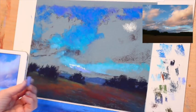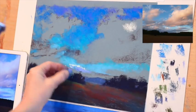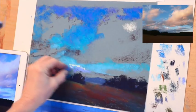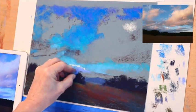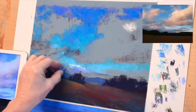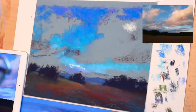Now these shadowy clouds down here get a little darker in value. And see, I think it's a little darker. Not much darker, just a hair darker. But I think I need to get something even darker. I'm kind of looking at behind these trees. Yeah, I don't want it to blend in too much with these background trees. I think I need darker.